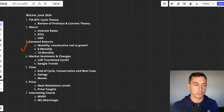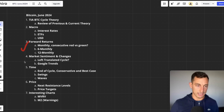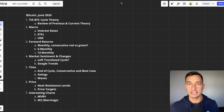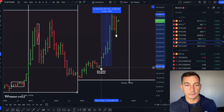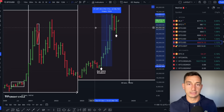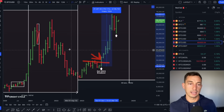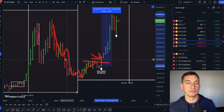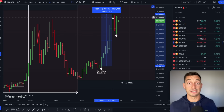So we've done that, and forward returns also look relatively healthy. Nothing's guaranteed, but they look relatively healthy. Now it's time to hit the market sentiment and the changes here. So we've done about 180% from that October breakout, and that's really where we saw the market sentiment change. That was the first change there, the October break, and we had a lot to do with the Wyckoff analysis here, where I was looking at the accumulation occur and then the breakout, and essentially that's what's happened.